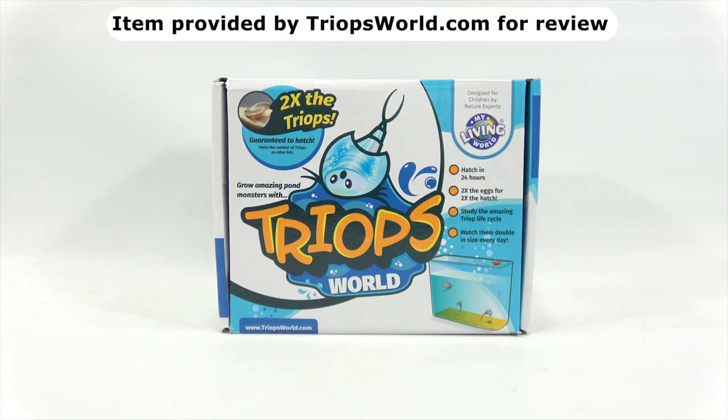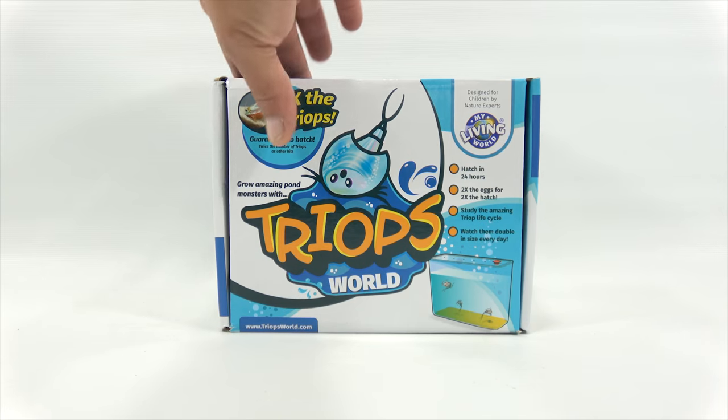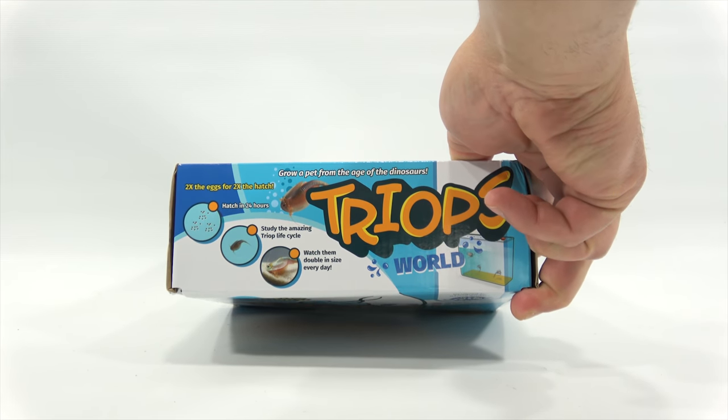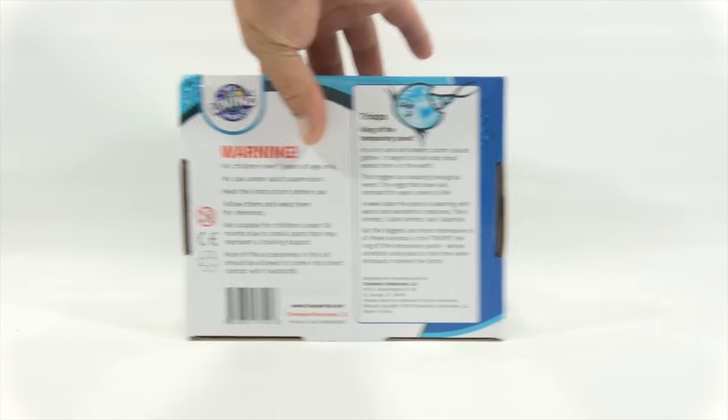Two times the Triops, guaranteed to hatch. Twice the number of Triops as other kits. Designed for children by nature experts. Hatch in 24 hours. Two times the eggs for two times the hatch. Study the amazing Triop life cycle. Watch them double in size every day. Let's see. Not much more there. Little picture here shows you the hatch in 24 hours.